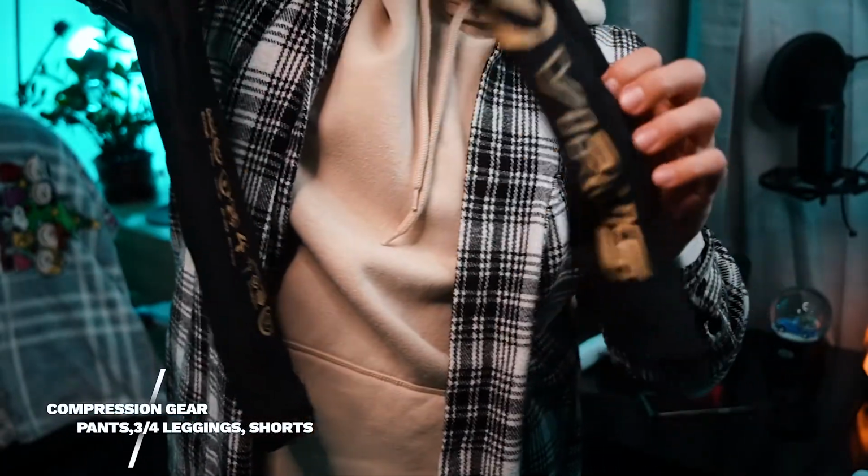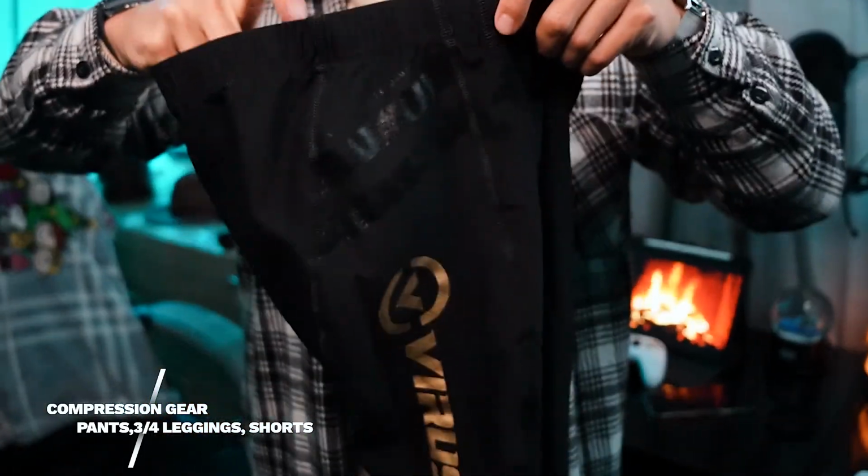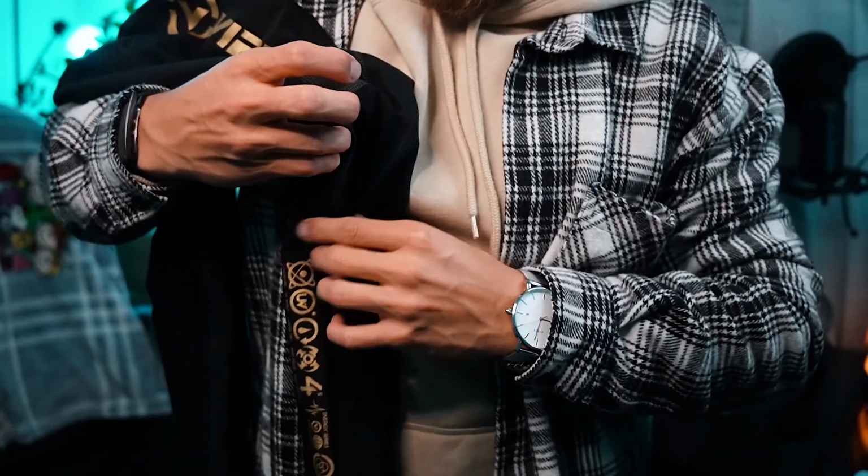Moving on to performance tights and compression pants. Now, you might think your person is probably not going to like these, is probably not going to be into these, but I promise you they're going to wear them under their pants if they don't wear them just by themselves. They have different styles, full length, shorts, and 3/4 leggings. I have all three and I absolutely love them.